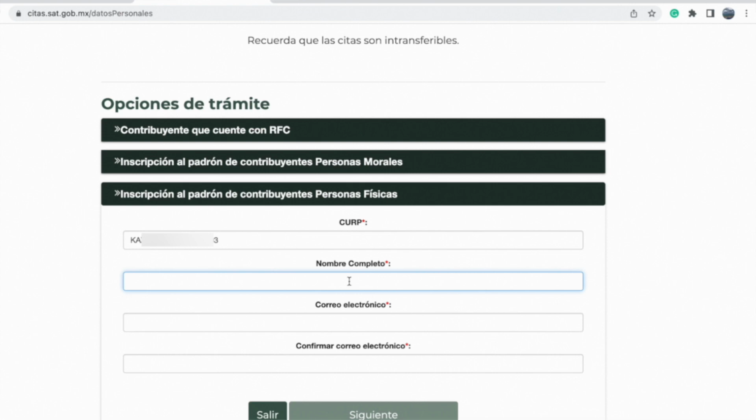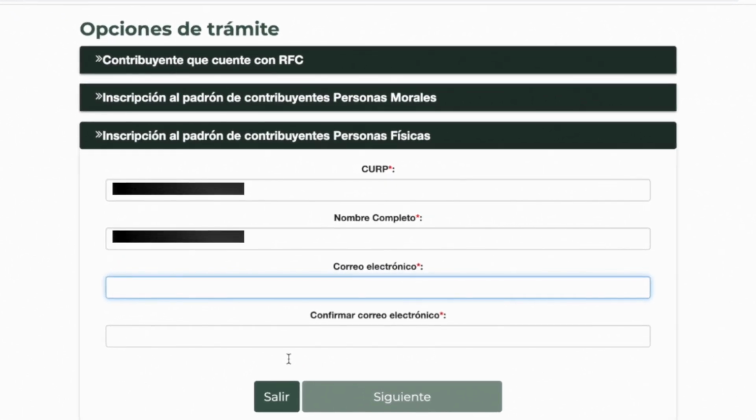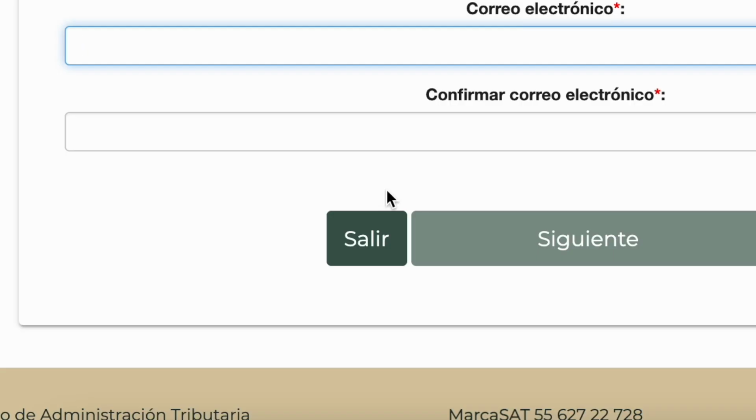So another thing to point out is when you're inserting your name, make sure you add your name directly how it appears. That way you don't have a problem when you go to the actual SAT office. You put in your email address.